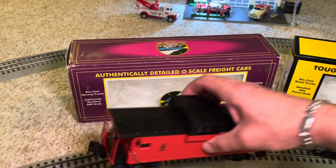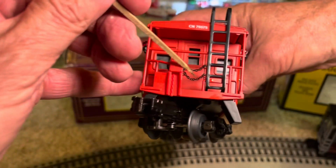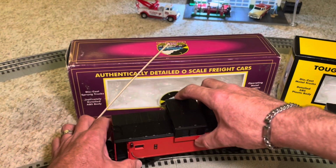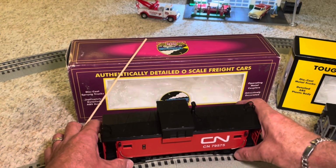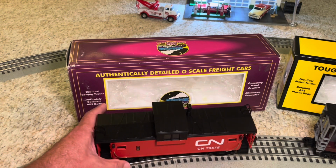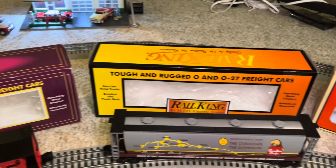Oh, and this caboose, it has nice chains on the end. Like I said, there's no conductor in there, there's no interior, but it's from 1997. All right, let's move along up here.